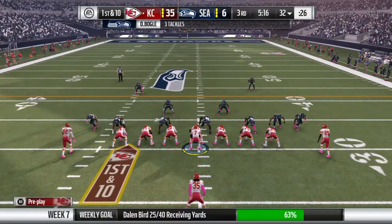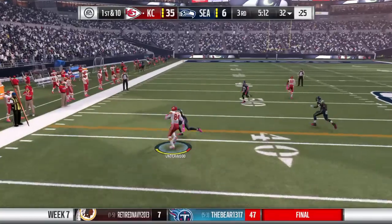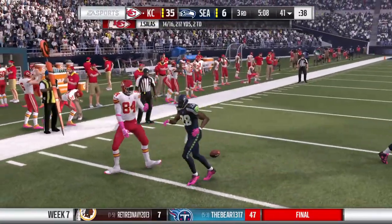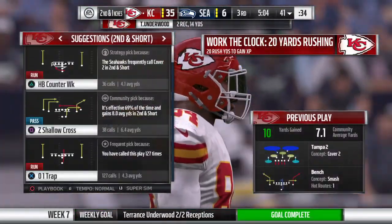That's how you increase your Madden rating, right? No doubt about that at all. And you know something? I think we'll hear about that from him soon. And he's got his man on the out route. Give him 10 yards on the pickup, and that'll bring up a second and just about a few inches here.